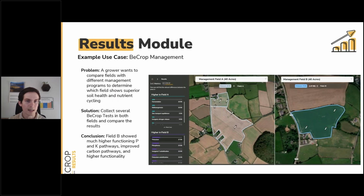In this next case study, this is looking at a BeCrop management project. So in this case, a grower wants to compare fields with different management programs to determine which field shows superior soil health and nutrient cycling. So the solution here would be to collect several BeCrop tests in both fields and compare the results to see which field is showing higher levels of soil microbial functionality.